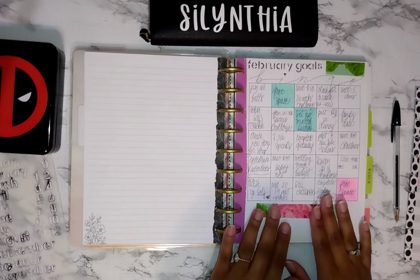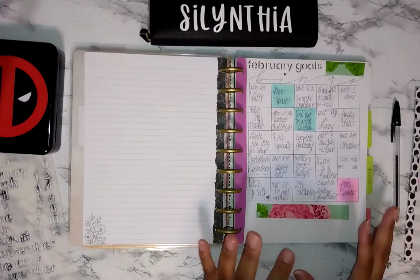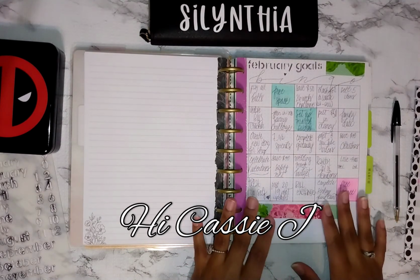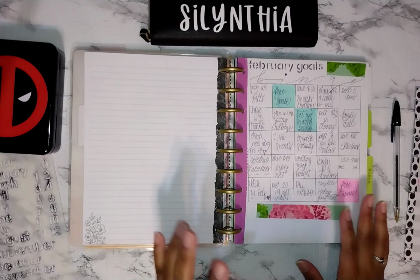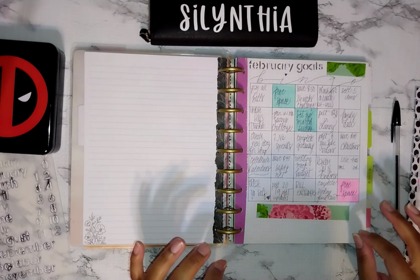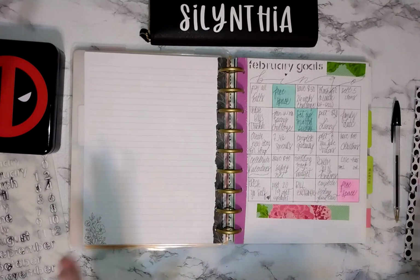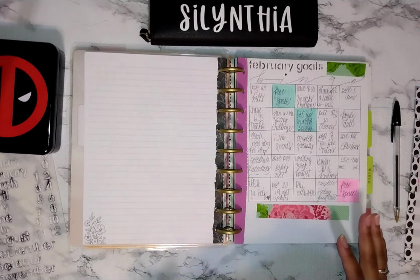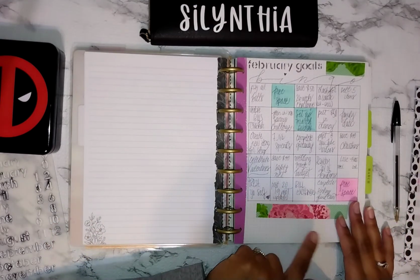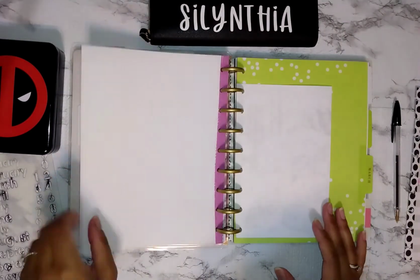And then this is my, originally it started as budget bingo. Cassie J Budgets was doing a budget bingo. And so what I decided to do is take it and put my February goals, but not only goals for my budget, but my overall life. Like I said, this is my catch-all, but I do want to mainly focus on my budget. What are my goals? So there's that.